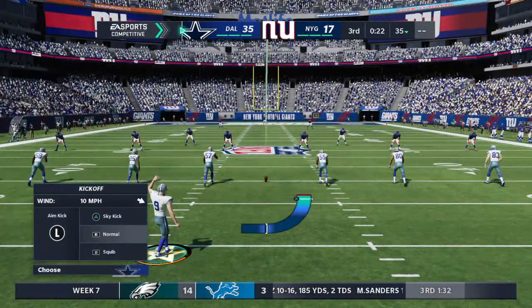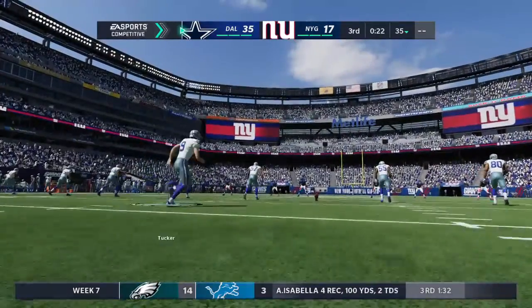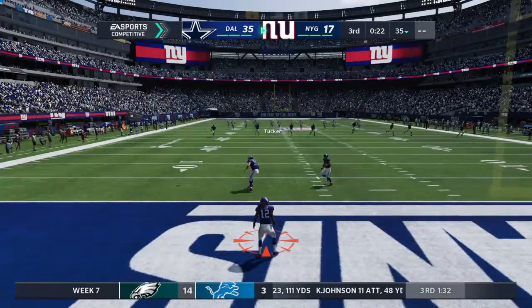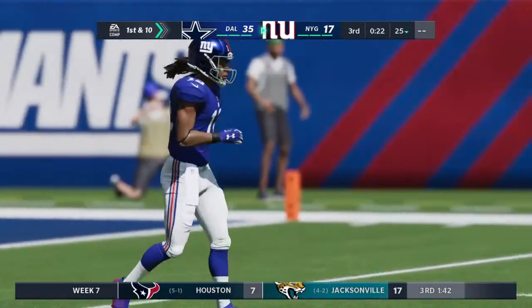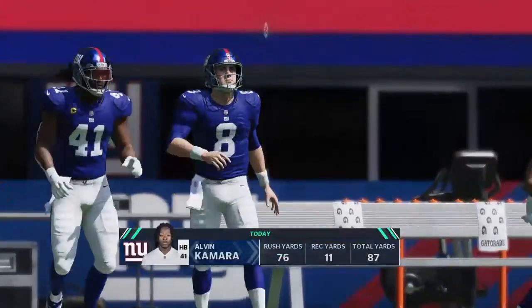Justin Tucker set to kick off. Tucker now to kick it away following the touchdown. Takes this about 5 yards deep, and it'll come out to the 25 as he will not attempt to return. The offense and Alvin Kamara heading back onto the field.